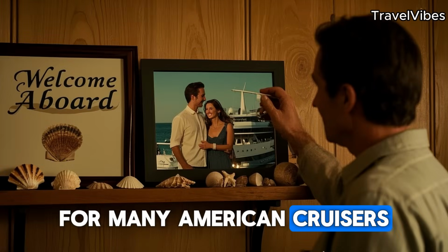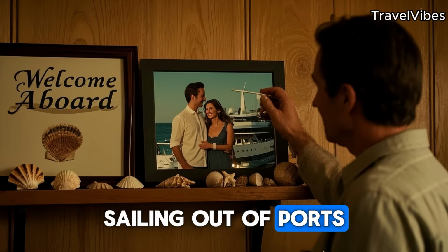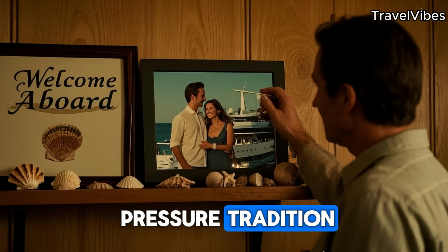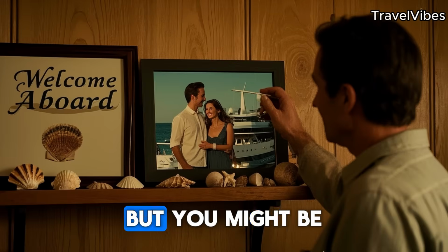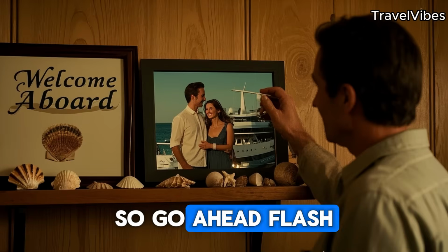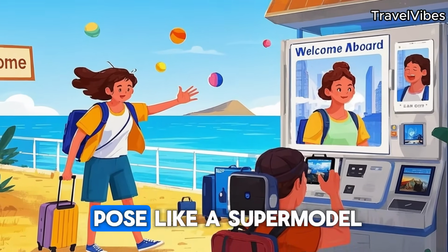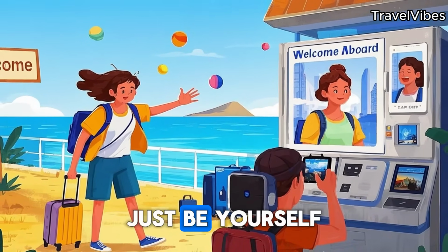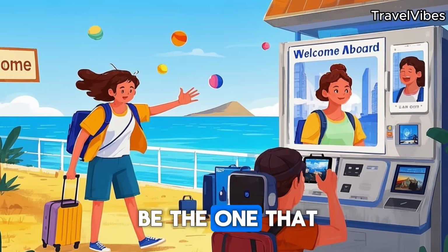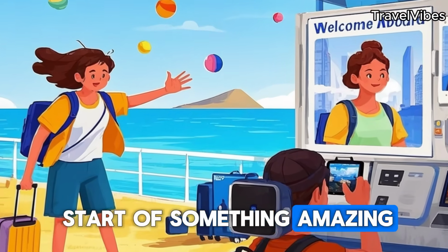For many American cruisers, from young families to retirees sailing out of ports like Galveston or New York, it's a fun, no-pressure tradition. You're not obligated to buy the photo, but you might be surprised how much you'll love seeing it later. So go ahead, flash that tired but excited smile. You don't need to pose like a supermodel. Just be yourself. Because when you look back on your trip, that picture might just be the one that makes you say, that was the start of something amazing.